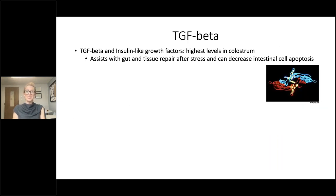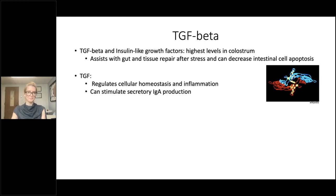Another growth factor is TGF-beta. So along with insulin-like growth factor, we see really high levels in colostrum. Now, these as well assist with gut and tissue repair after stress. And birth, by definition, is stressful for a baby, but again, especially in the preterm delivery babies. TGF does other cool things. So it regulates cellular homeostasis and inflammation, and it can stimulate secretory IgA, which we will talk about later. That'll be important.